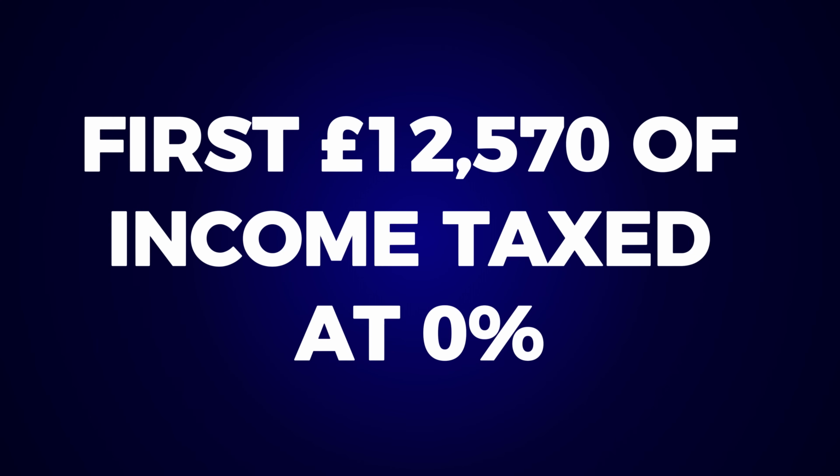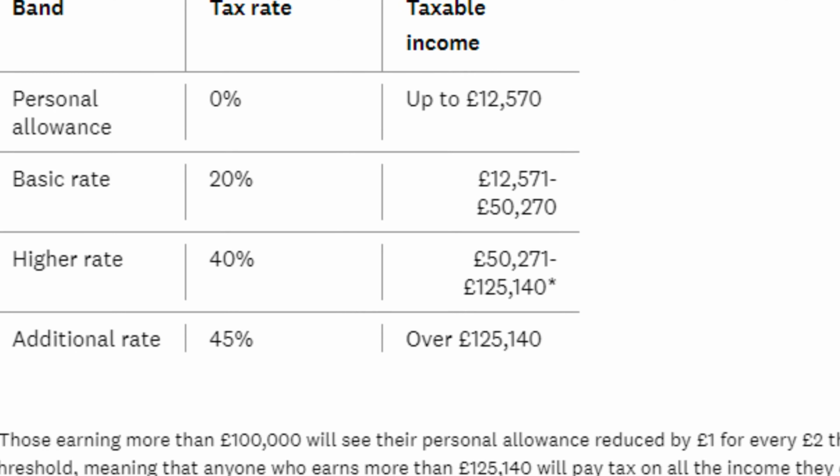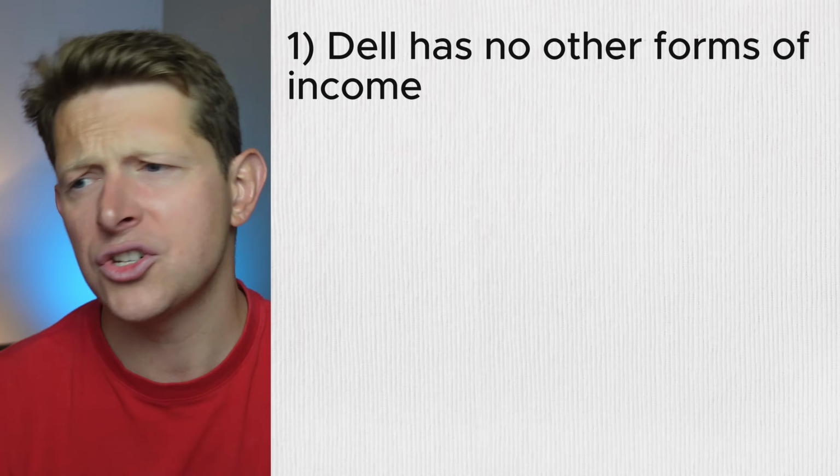It doesn't automatically mean the withdrawal will be subject to income tax, as it will depend on your other forms of income. With current rules, the first £12,570 of your income is tax-free. If your earnings are above that, then the income will be taxed at the following rates, which you can see on the screen. Now, let's use another example.